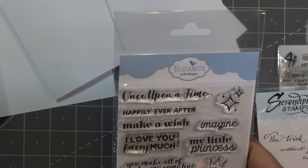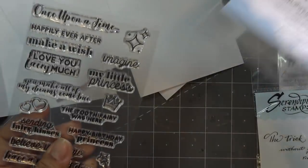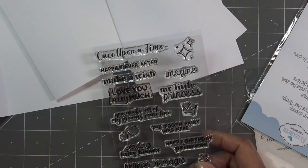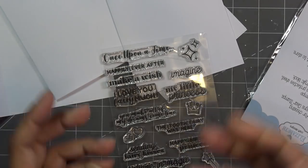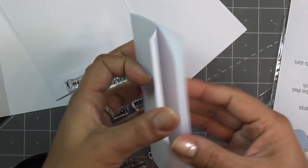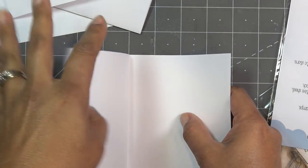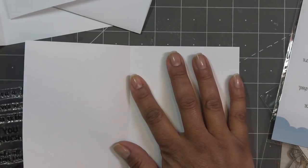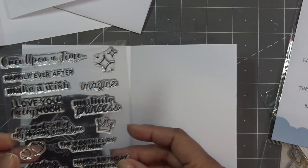Okay, guys, so let's just get started. From simple to maybe a little something more. We'll see. So I used to have like this stamp set from Elizabeth Craft Designs. It goes along with like their little sets that have to do with like the princess stuff, fairy tale stuff. So I'm eyeballing everything. If you want to, you know, make sure you have it nice and straight, make your adjustments for that, or put this on a stamp positioner. But y'all know me, to make this easy.